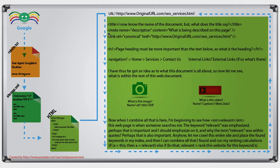Also, it then goes through your entire web page, looking at headings, navigation structure, the text, and images. If you have videos, it looks at the video name and whether there are any captions or other information attached to that video. Then it reads the text, and that's what it does when it comes to reading your website. It does this for your entire website, whether you have 10 web pages or 100,000. It continuously does this for each landing page that you have. Knowing this, we can better optimize our landing pages so that we can rank in Google.